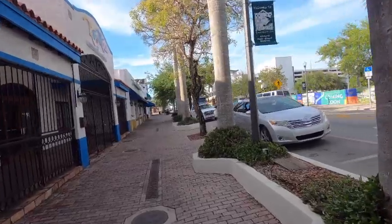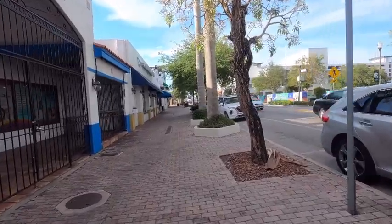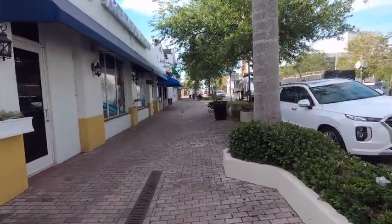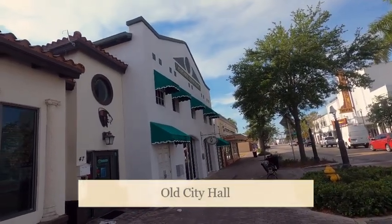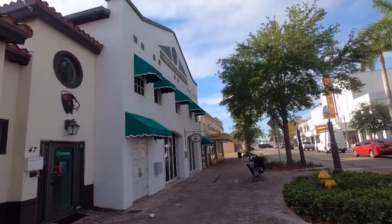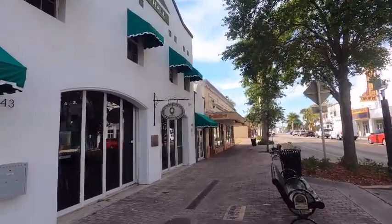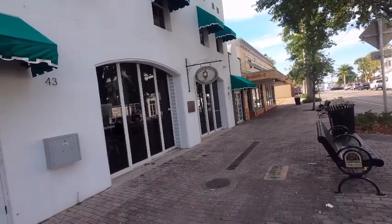And I'm heading towards the historic, sorry for the traffic, Old City Hall. Trying to catch in between trucks. Oh, right here. And unfortunately it's not open. I had read on their website they weren't open due to the pandemic, but we're here, so I thought I'd show the building anyway. It is the town hall, built in 1917 and was designed by a Miami architect, last name of Mundy.